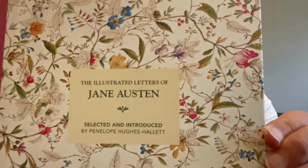Yeah. So I got this one at the Jane Austen Center in Bath. The illustrated letters of Jane Austen, selected and introduced by Penelope Hughes Hallett. And look at this, this is so beautiful. Wildflowers designed for silk material by William Kilburn, circa 1790. So this is so beautiful.